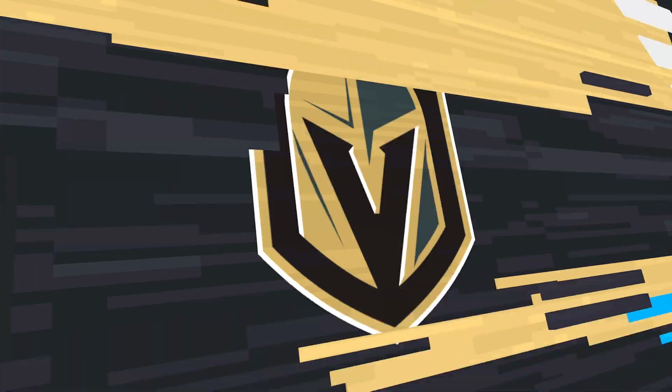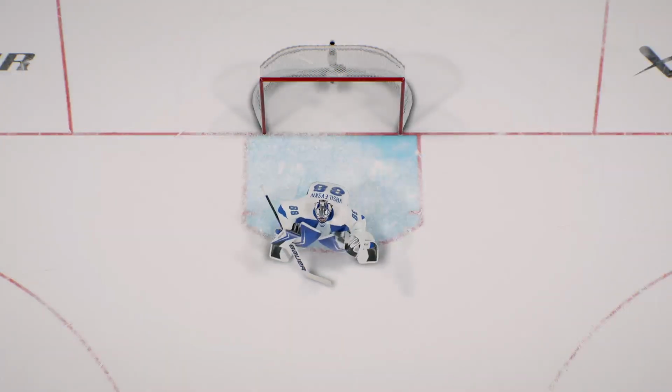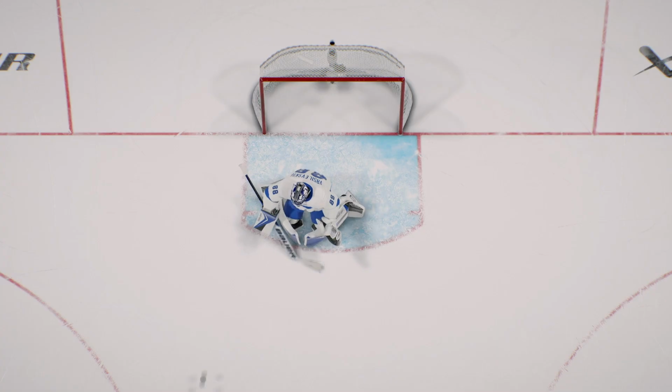Yurafiev's done all the work to get to the look he wants, but unfortunately just misses the mark by inches and puts it off the post.